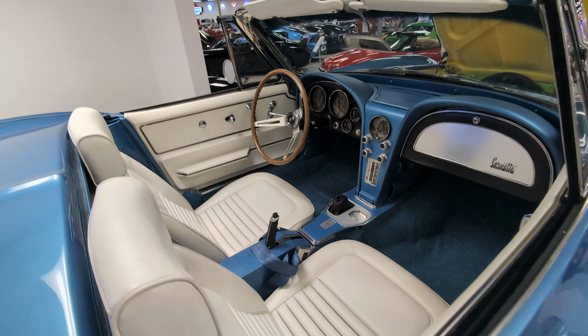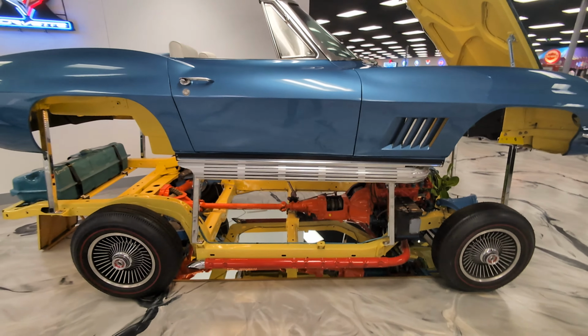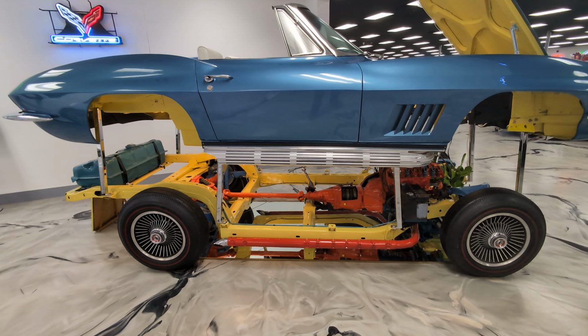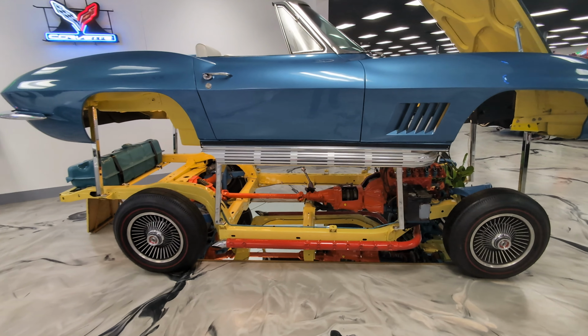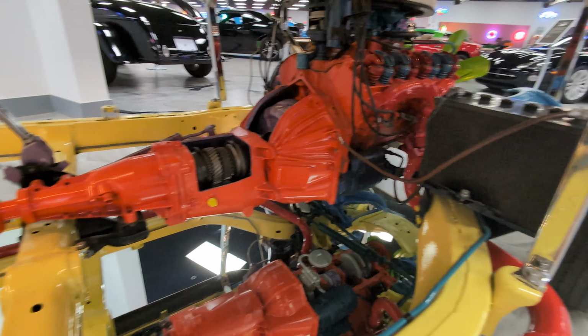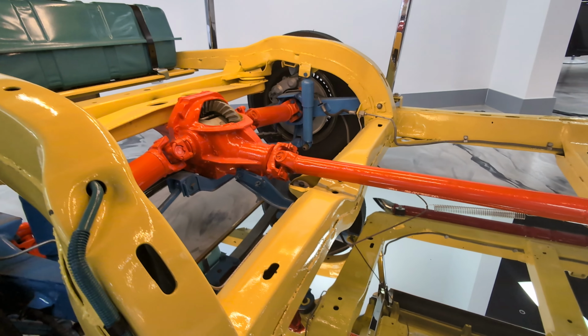This is a 1967 Corvette convertible that has been converted into a display car where they have lifted the body off so you can see all of the mechanical underpinnings underneath. You can see the engine, the chassis, everything. And as you can see, it is a very traditional layout. Front engine, got the transmission in the center right there. It's got a drive shaft going back to the differential.